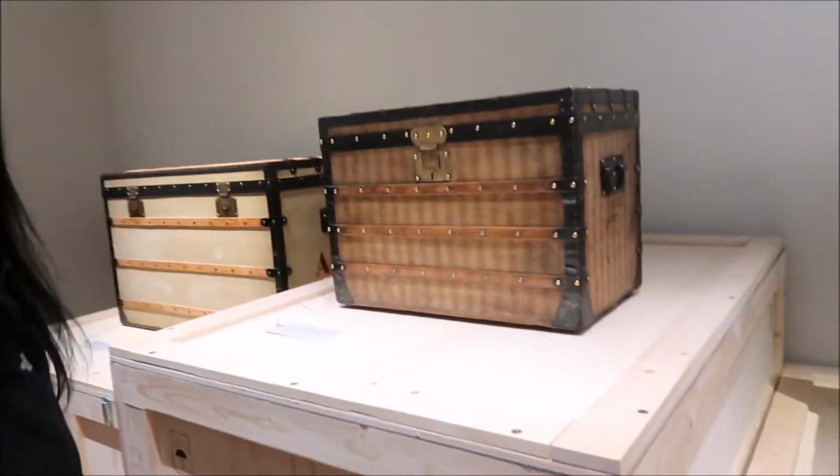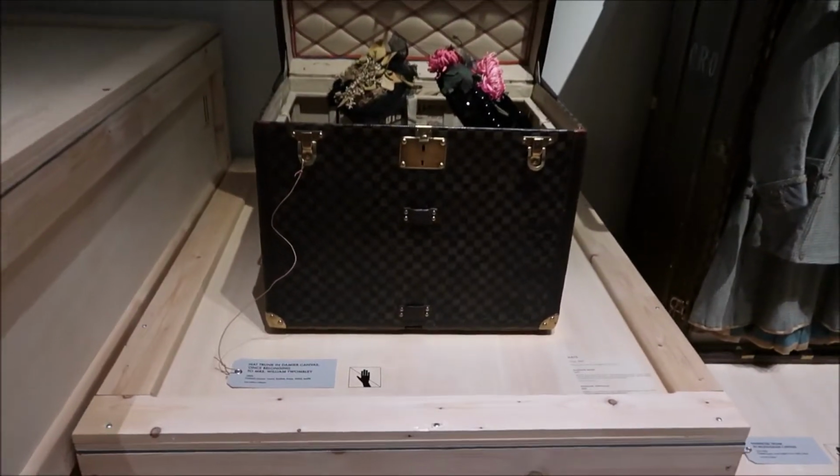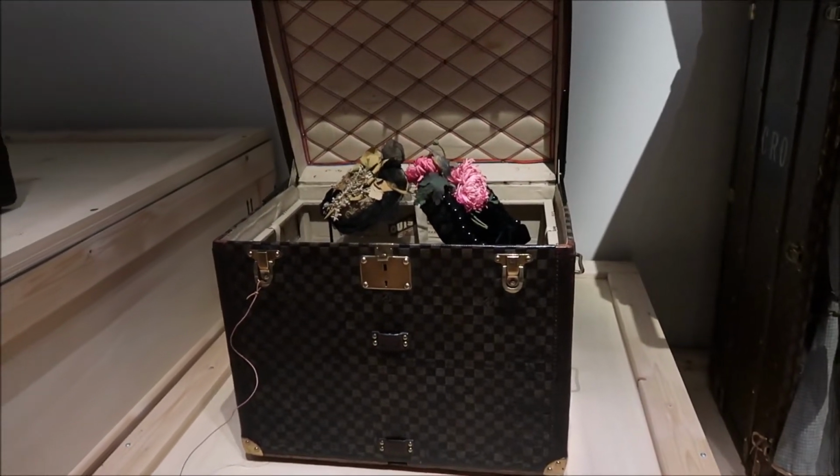So this is what original canvas looked like, and then his son apparently invented the monogram canvas.